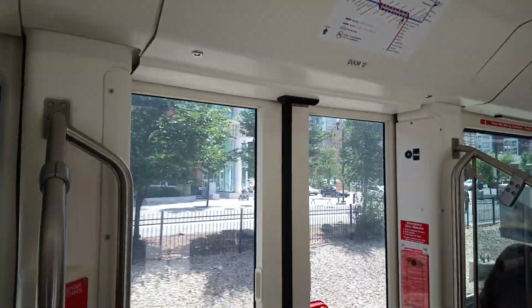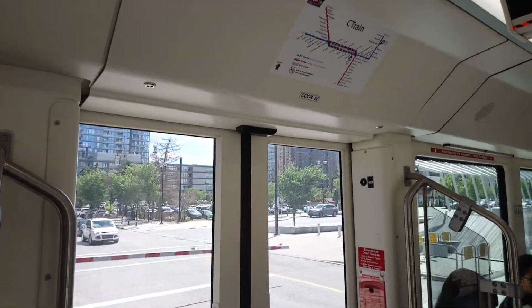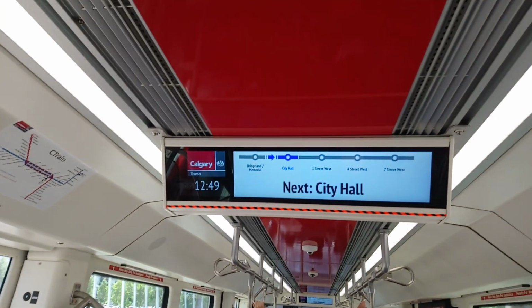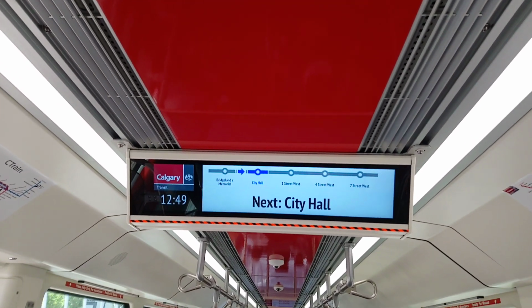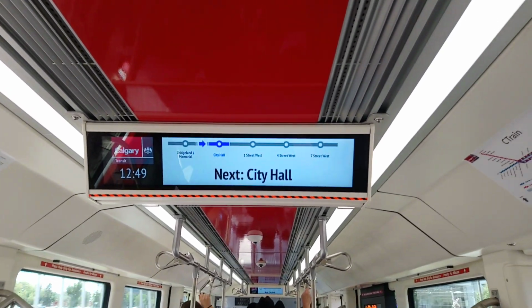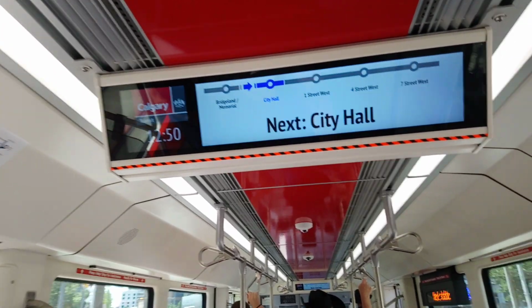So you guys are transferring from this line to the red line at City Hall Station? Yeah. I'm either going to get off at City Hall Station or 1st Street, 4th or 7th Street Station. But I'll probably get off at City Hall Station and walk, because it's so nice out.